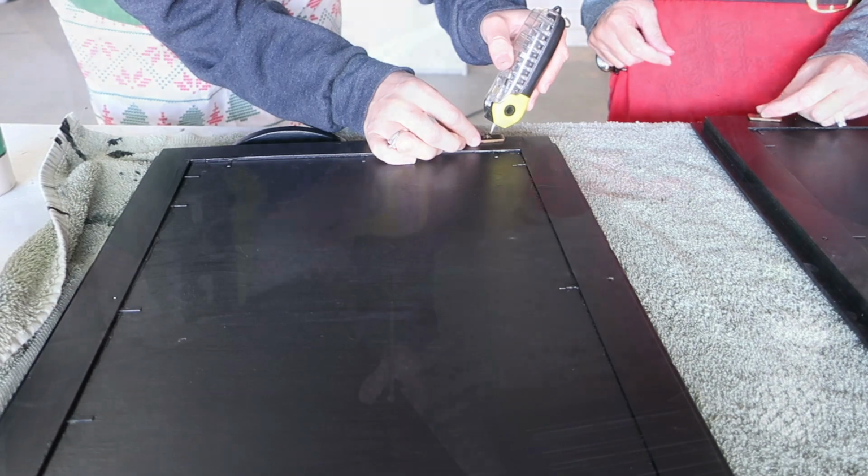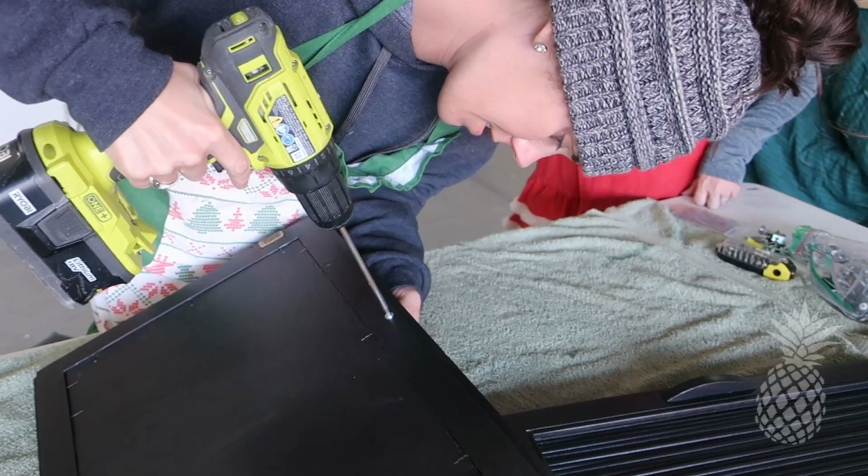Time to put this baby back together. Magnets, handles, and hinges. Oh my!